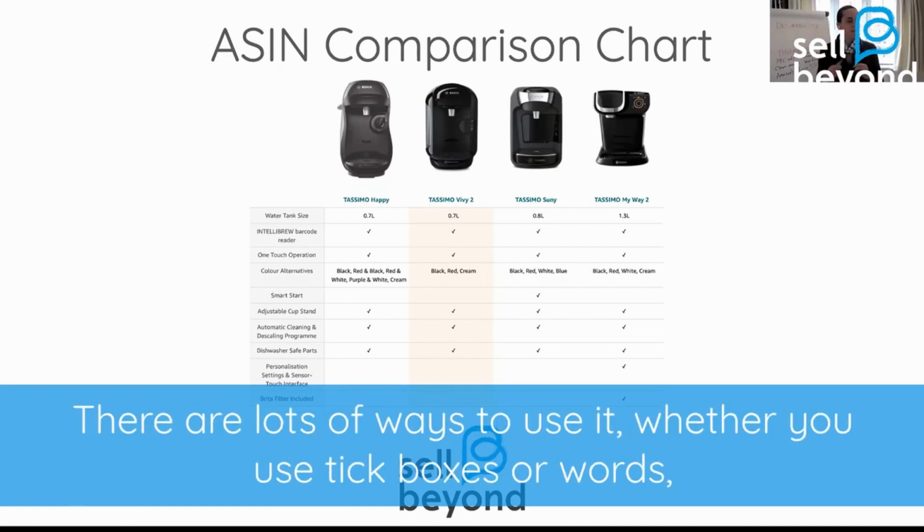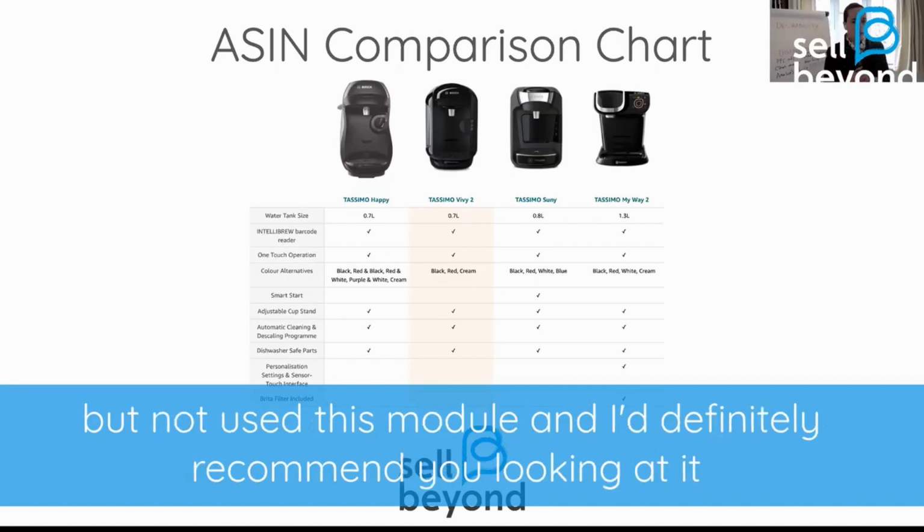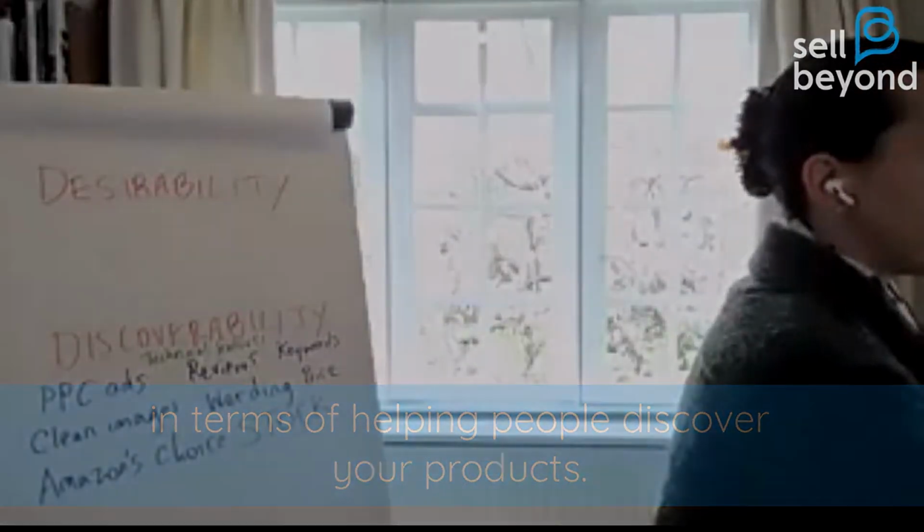There are lots of ways to use it, whether we use tick boxes, whether we use words, but it's something that oftentimes brands have gone as far as the A+ content, but not used this module. And I definitely recommend you looking at it in terms of helping people discover your products.